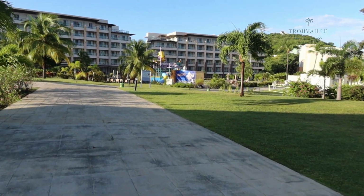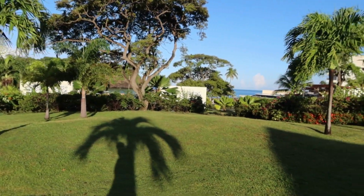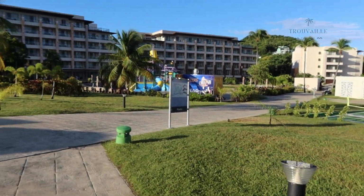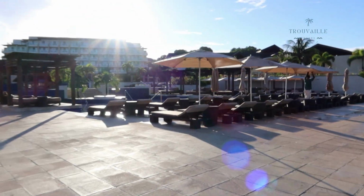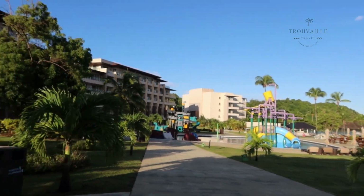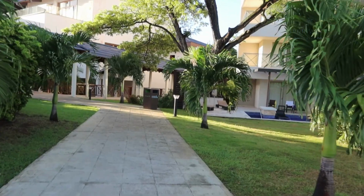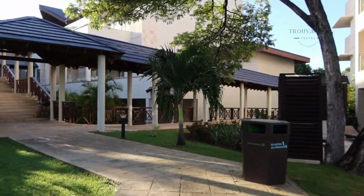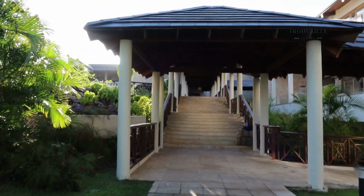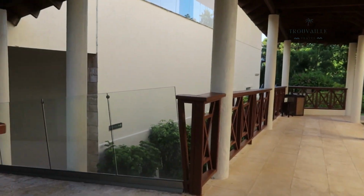There's a bunch of different paths. So you should be able to get around fairly easily. And we're back around by the pool. All right, so we are back by the little kids area. And then rather than going up, which will get you back to the Gourmet Marché, we're gonna come around this way. And around down here.